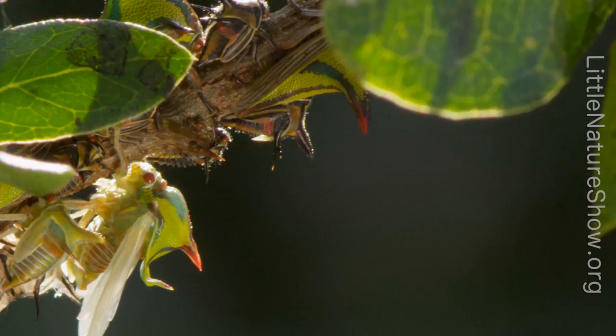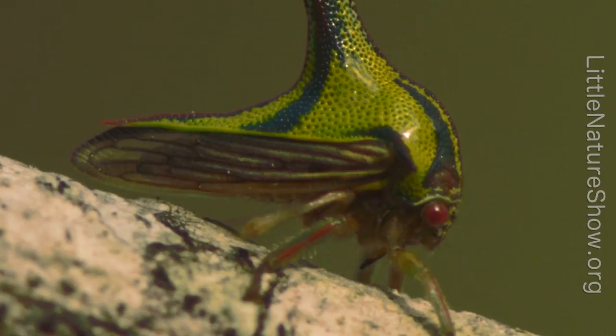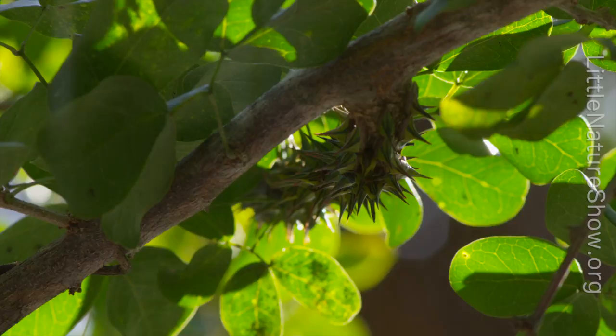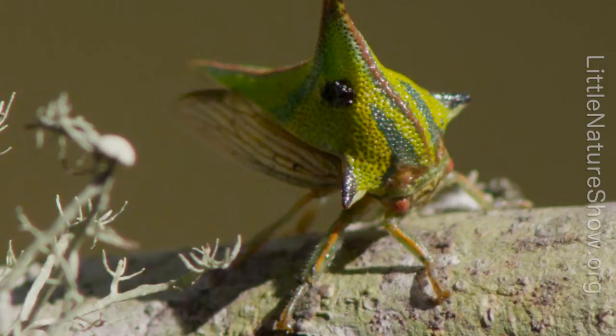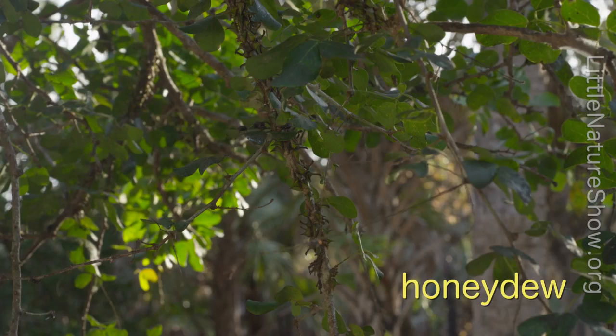A thornbug looks for a slender branch to feed on, one whose bark is thin enough for him to insert his sharp mouth part, called a proboscis, down far enough to reach the flowing sap. Lined up like thorns on a rose bush, they plug in and let the pressure of the liquid flowing through the plant force nutritious sap into their bodies. They extract nutrients and then expel the excess liquid and waste from their other end. Because the liquid that thornbugs expel is sweet, it's called honeydew, and it attracts ants, flies, and many other insects, and also the lizards that prey on them.